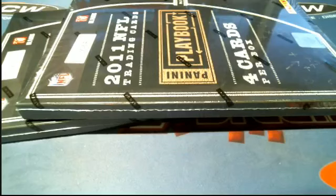Here it is, 2011 Panini Playbook Football 2-box break, Todd Gurley jersey promo. This is number 4 of 5. Let's bring everybody in the break.